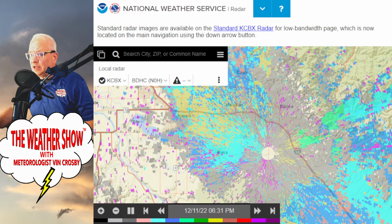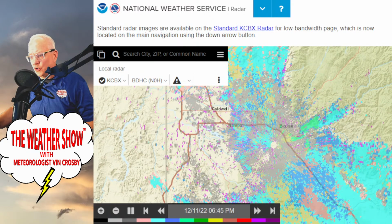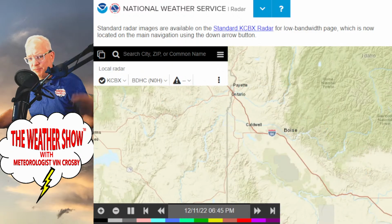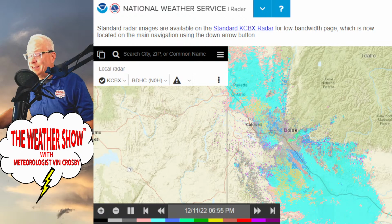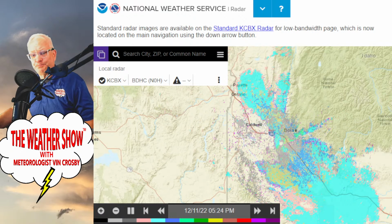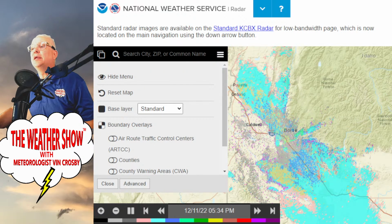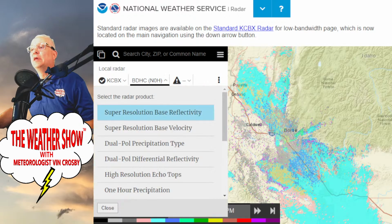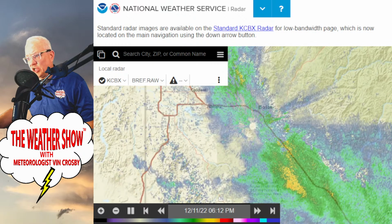But it won't take long now that the sun has gone down. If we get another hour or two of cooling, and as the system pinwheels a little bit more to the south, temperatures will cool enough where that rain is going to change to snow, and it is going to continue. So let's go back here. And here's where we see a lot of the heavy bands of precipitation coming on through.